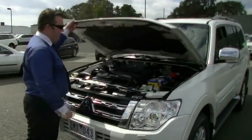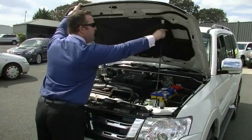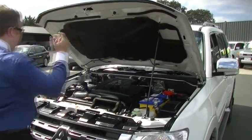There's a little latch there. Obviously the secret is releasing the latch inside first, but we've done that. Bonnet up out of our way.